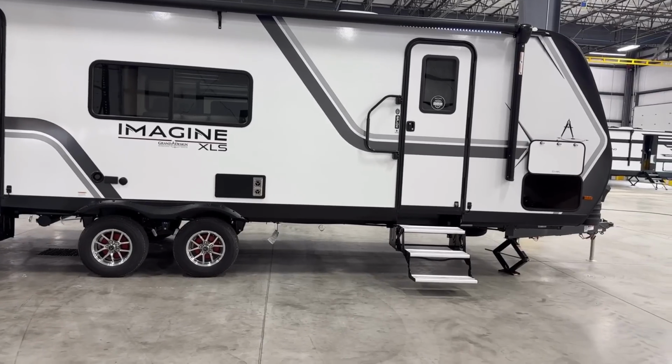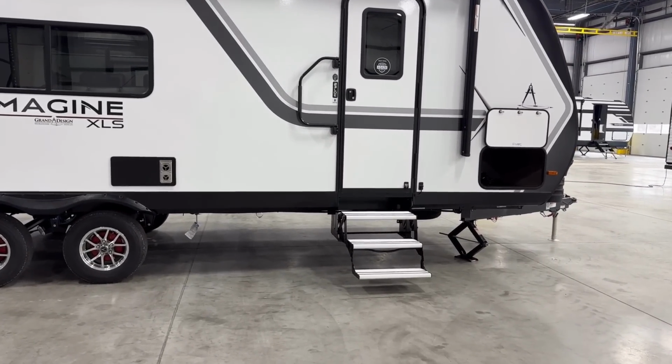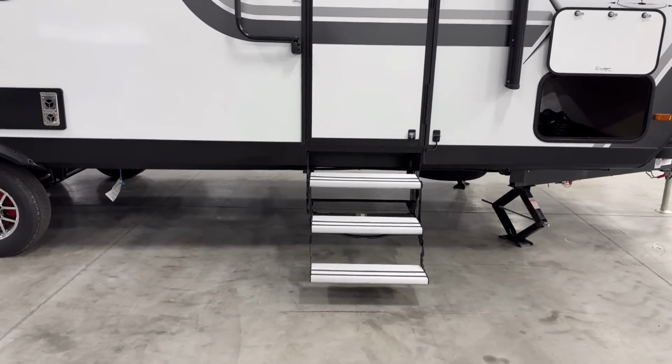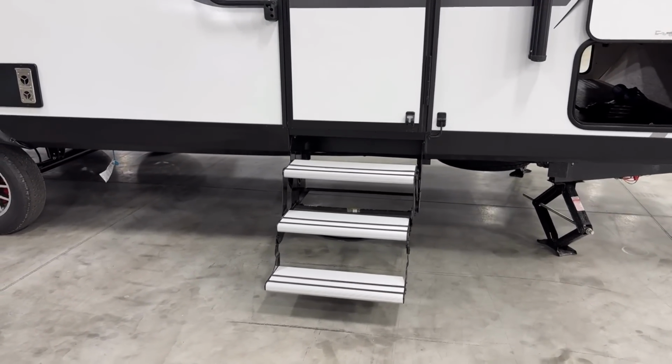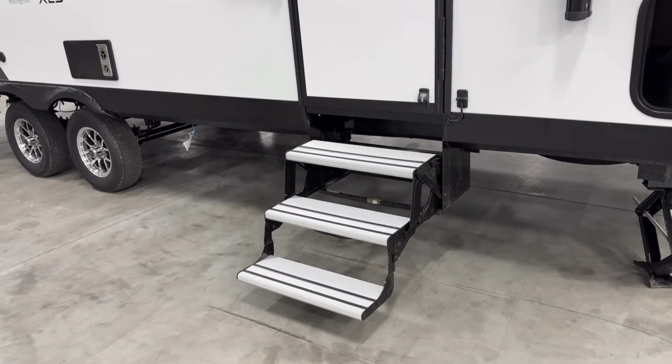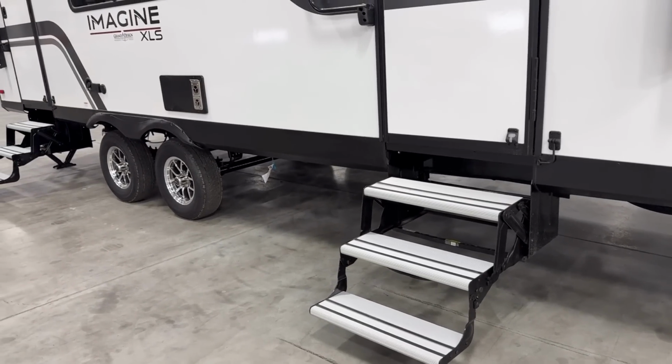XLS Imagine doesn't do any of the stable steps, though. They do these aluminum, almost boat dock style grippy steps right here. Now, if you want a little more stability, Lippert does have a little set of legs that you can attach to that bottom step to fold out to provide some better stability.